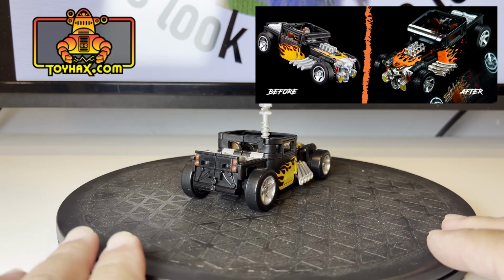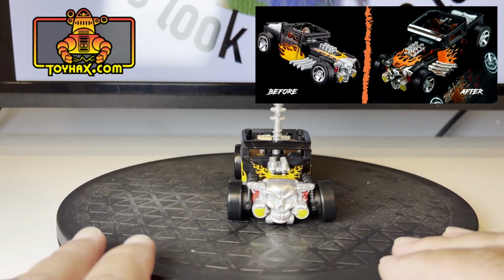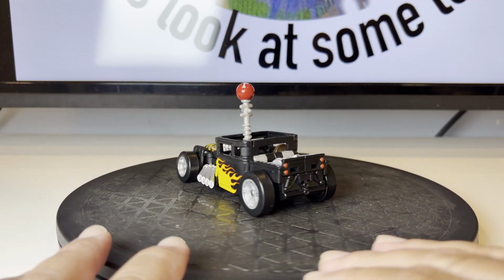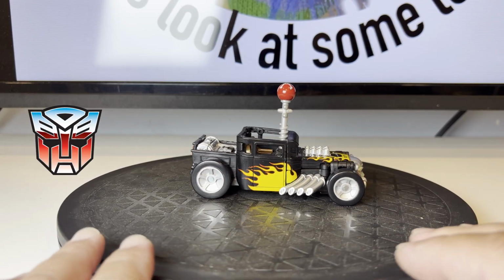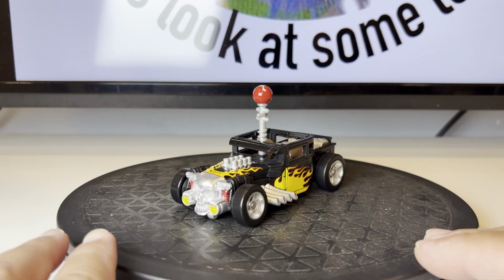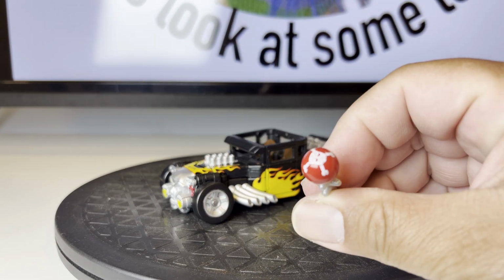Actually, Toy Hacks has a label set that converts this guy into G2 Decepticon Sizzle. That set has a bunch of chrome stickers for all those silver bits, but I like that Hasbro made this guy an Autobot. He's the most Decepticon-coded Autobot this side of the Shattered Glass universe. That giant gear shift is actually the robot mode weapon, and it doesn't have to be attached to the car mode if you don't want to display it that way.